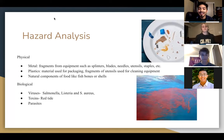So I had the hazard analysis. That's pretty much what are the three hazards that you'll find in seafood. The first one is physical. So that's stuff like you can find metal fragments such as fish hooks, the utensils that are used during the food processing. Sometimes fish eat microplastics, and that can also get into the food. And then you also have your natural components, such as in shellfish, fish bones, stuff like that.